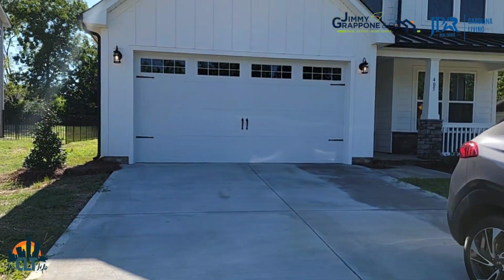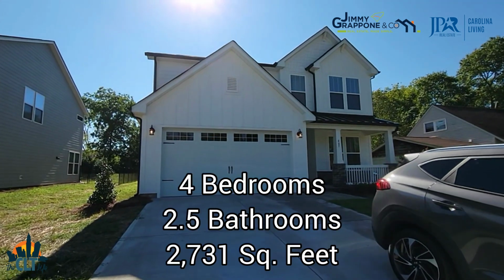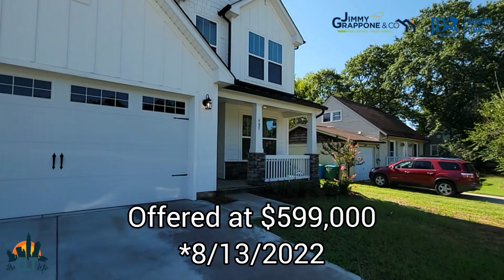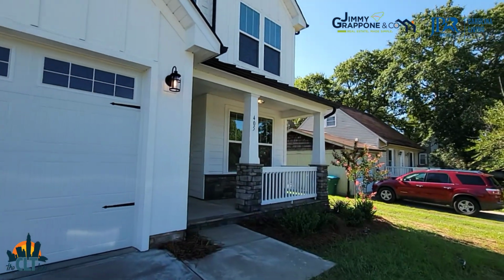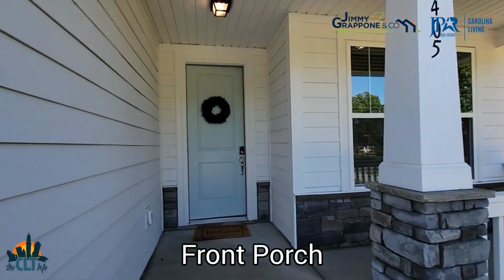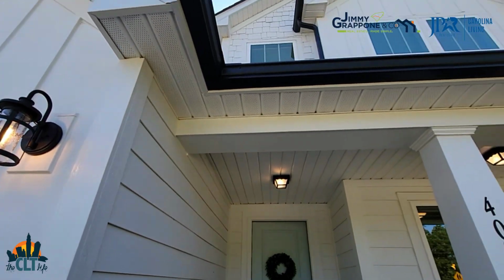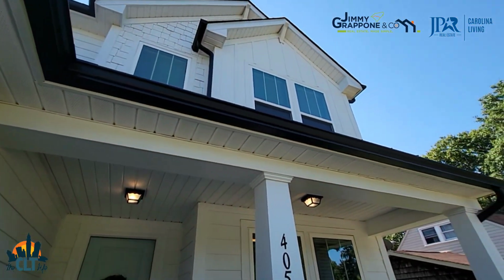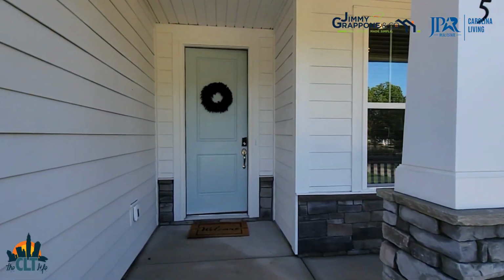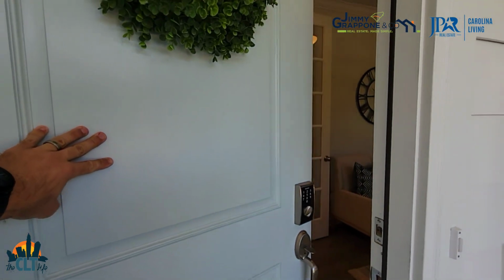All right, so here's the front of the home. So you see it has a white exterior with black trim and has those craftsman style columns. You have stone bases on the columns as well. Fiber cement siding. Has black metal gutters and a black metal roof above the front porch. I love this Carolina blue front door.